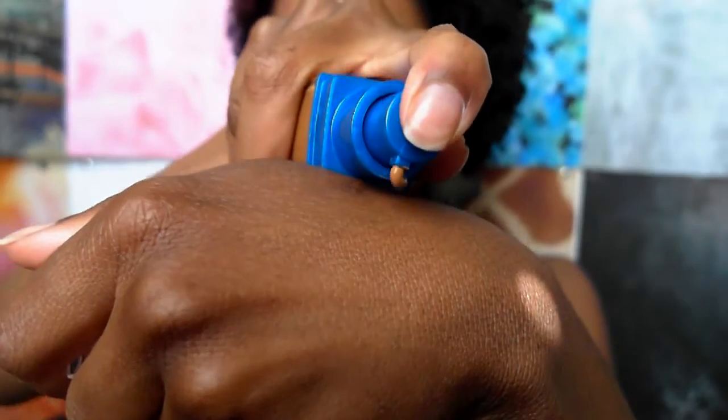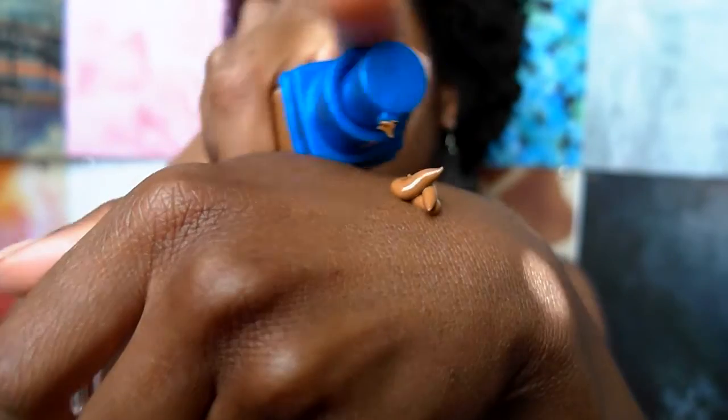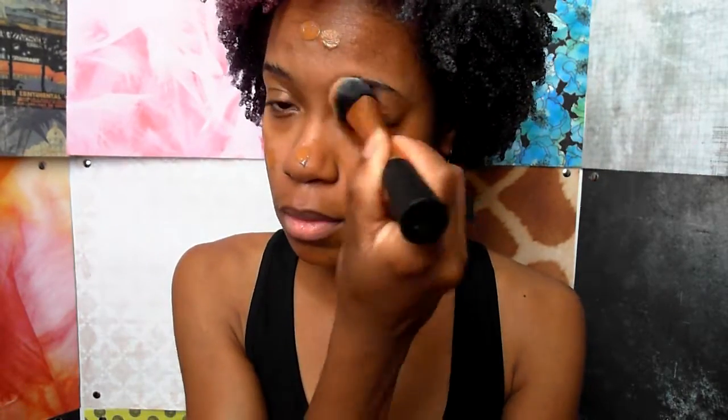BetterSkin Superstay foundation. I do like 1.5-ish pumps. That's enough to get all over my face. I blend it in with my Real Techniques Expert Face Brush. It really buffs it in and gives me a nice base for everything to go on.